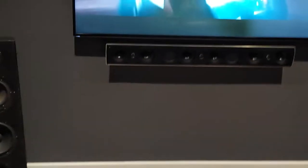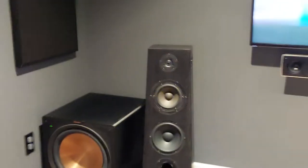I've had in this room Aperion audio towers. I've had legacy towers, Focus XDs that were literally almost half as tall as my TV. I have 8.5-foot ceilings, so I get massive amounts of immersion in here.